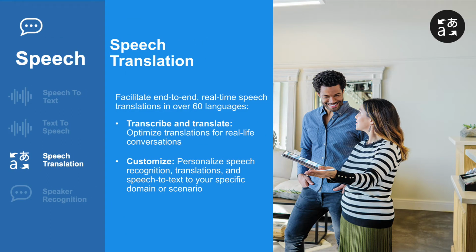Now we'll dive deeper into translator speech APIs. Translator uses a sequence of steps to convert speech from one language to another. The overall experience is simple and easy from the end user's perspective. Its biggest promise is to break down language barriers. With real-time translation, you could carry out conversations with someone who does not understand your language.